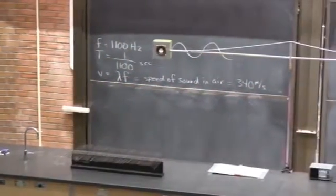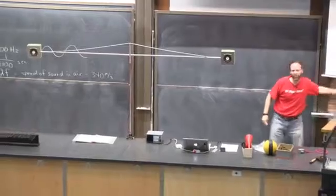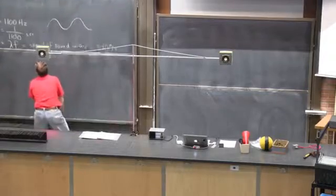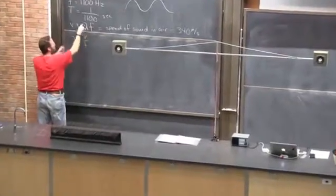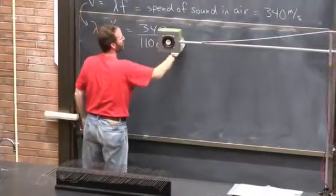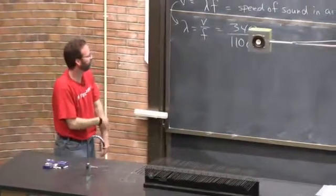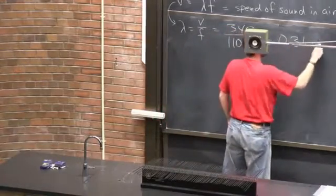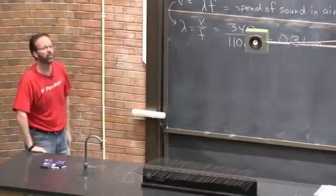Figure it out. What do you guys get? Let's see how big this wave is that we hear. All right, wavelength is velocity over frequency, if you just rearrange it. The velocity is 340, the frequency is 1100. I didn't pre-do this. Anybody with calculators out there? And meters, since we use meters per second and hertz cycles per second. So it's about a third of a meter.